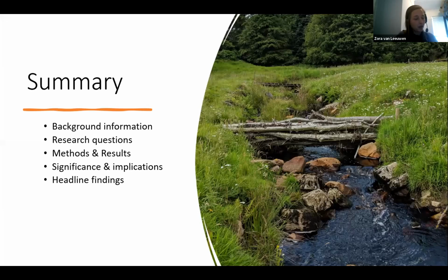So my PhD project was an empirical before-after control-impact study on the impacts of leaky dams in upland streams on flood peak magnitude. So I'm going to give you a bit of background information on that, tell you what my research questions were, my methods and results, a bit on the significance and implications of my findings, and then I'll just repeat my headline findings to you.